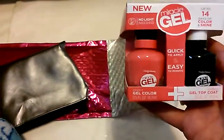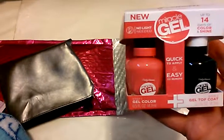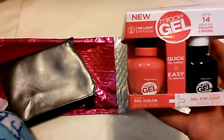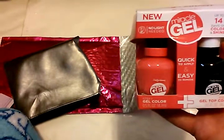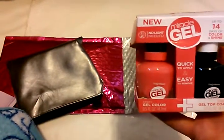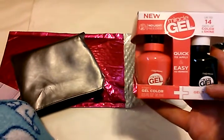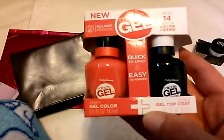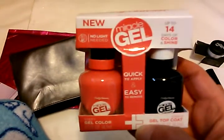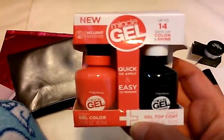My Ipsy Bag is $10 a month. It's a monthly subscription. It comes out of your bank on the 1st, and then you get it anywhere towards the middle of the month. I just got it today, so it's the 20th. I think last month I got it like on the 15th or the 16th or something, so I'm definitely gonna try this. I'll let you know.